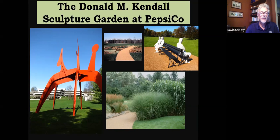So I really like the big orange sculpture there. I'm not an art person. I'm not knowledgeable about art at all, but I kind of know what I like. And they have a really great collection at PepsiCo.